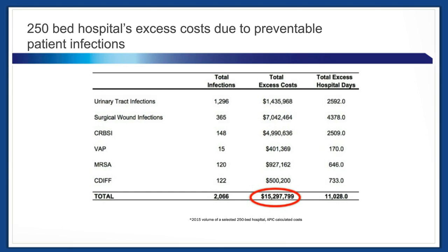So this chart shows the 6 most common nosocomial or HAIs: urinary tract, surgical wound, catheter-related sepsis, ventilator-associated pneumonia, MRSA, and Clostridium difficile. So those are the 6 most common infections.